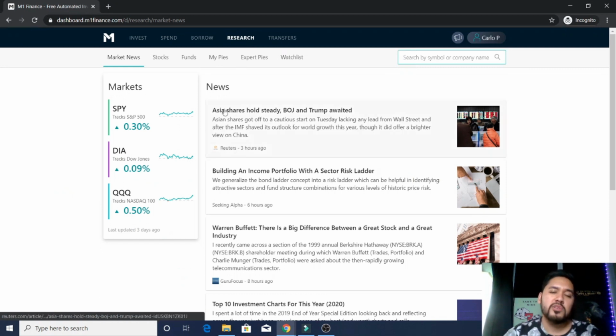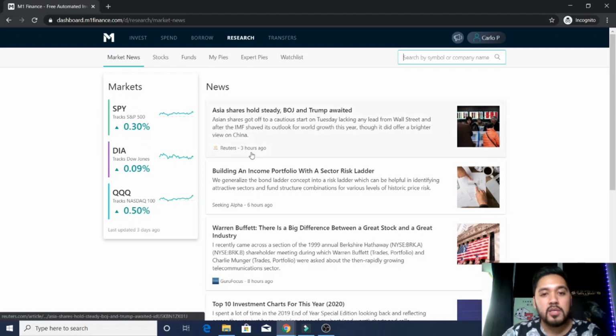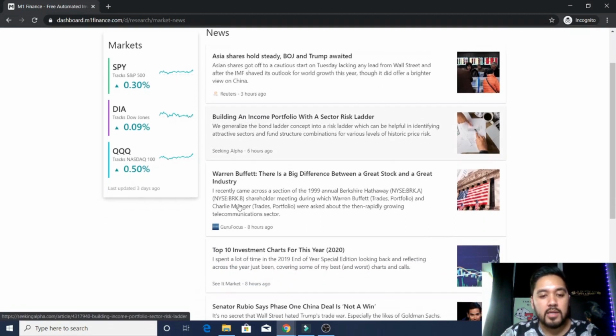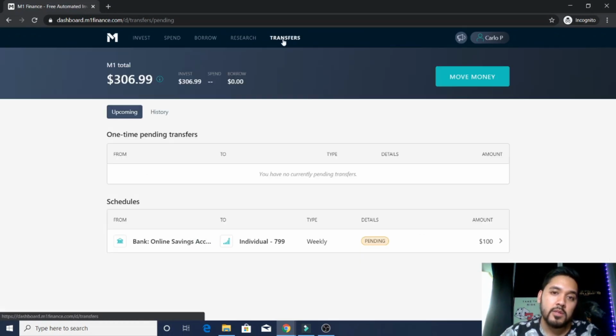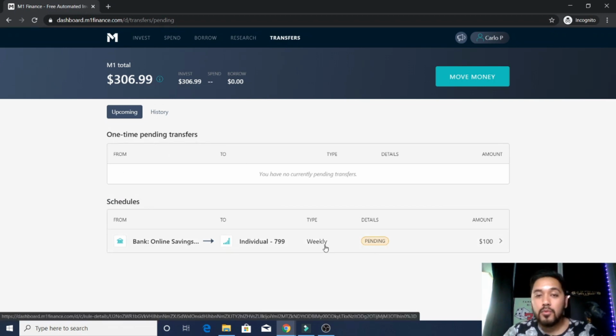Research. So the research is very, very basic. For all you technical analytical traders, this one is not for you. It shows the market based on the different indices, and the news is basic news from the major investing and news companies like Reuters, Seeking Alpha, GuruFocus, Forbes. It's pretty much basic research.